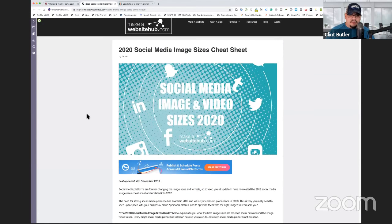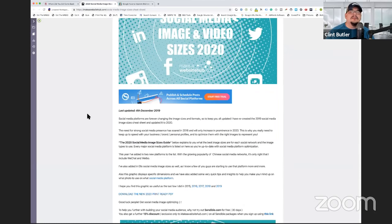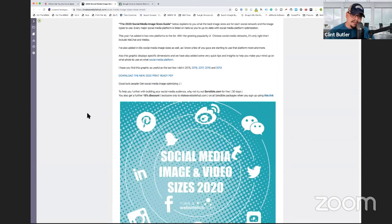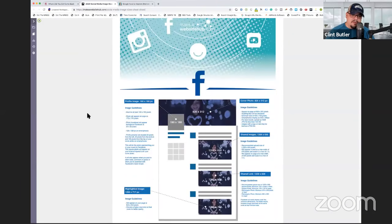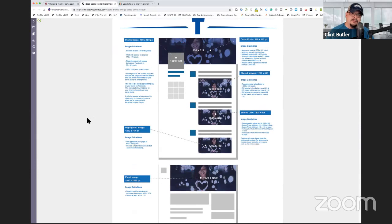The old social media image cheat sheets. There's so many of these posts, and you know why there's so many of these posts? Because the search term brings so much traffic, and it's such a pain remembering and figuring it all out. What's my profile versus my cover photo, and fighting with all that madness.